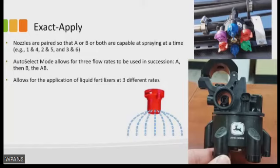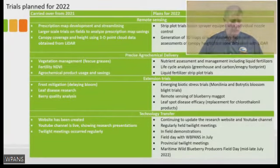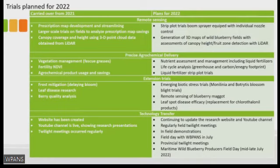We have quite an array of activities that are hopefully going to proceed this year. Quite a few strip plot trials looking at the delivery of these prescription maps. We're hoping that we can tie it in with the fertilizer work that Joel mentioned earlier. Also look at assessing some of the new pest control products that are coming along. A very important part of this is we're hoping that it can be opened up so that we can get some of these trials underway in some of the other maritime provinces as well, and then integrate the results into some of the technology transfer activities that will also hopefully be underway this upcoming year.